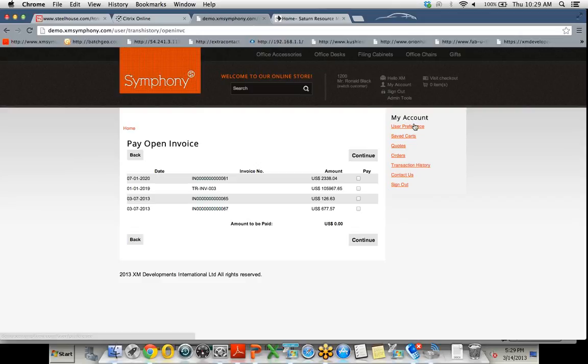So access to information is permission-based at a user level. Some of our clients don't wish to show all this information to all their users, so they can simply hide it away.